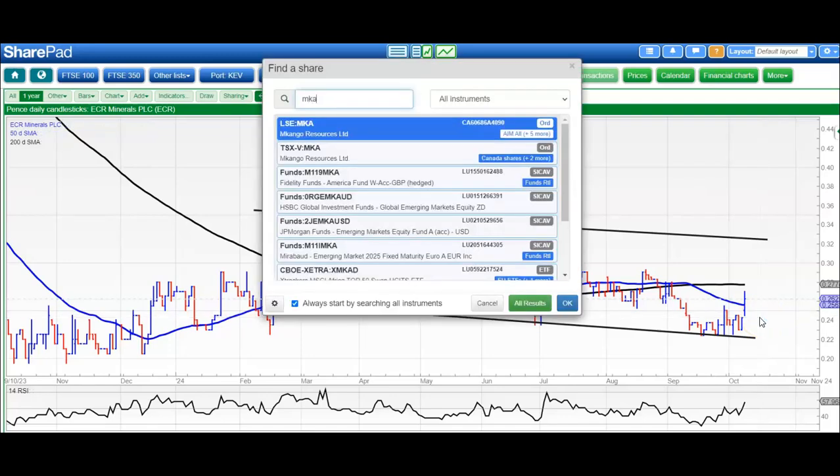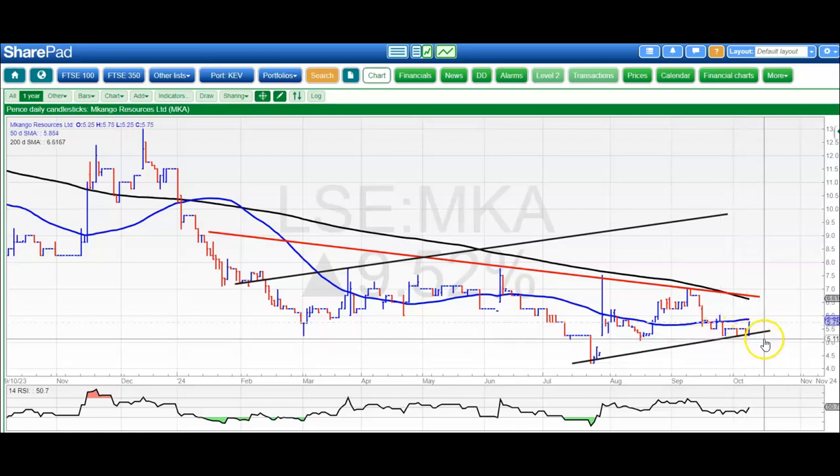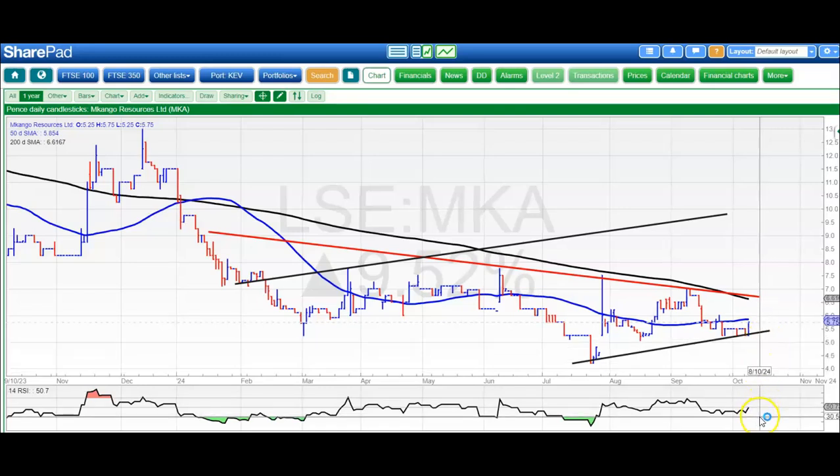On to Mkango, which seems to be making quite a meal of heading to the upside. We've had one or two attempts to break to the upside, but at least 5 pence looks as though it's well entrenched as support. We've also had an unfilled gap to the upside there, which remains unfilled. There's been partial fills of that, but failed gap fills are very bullish, and we're looking for this situation to finally push to the upside.